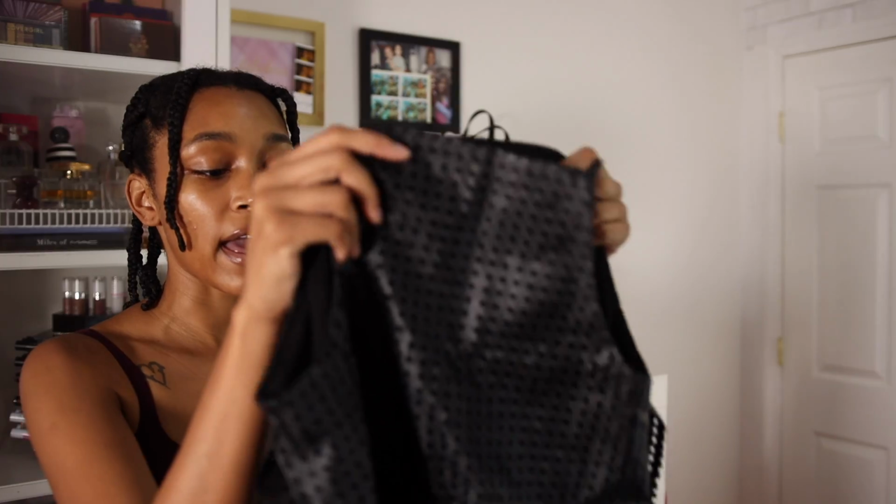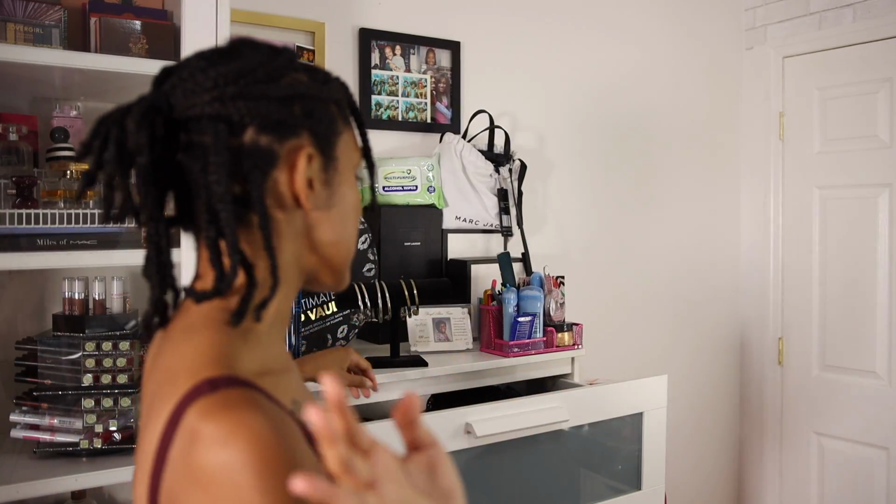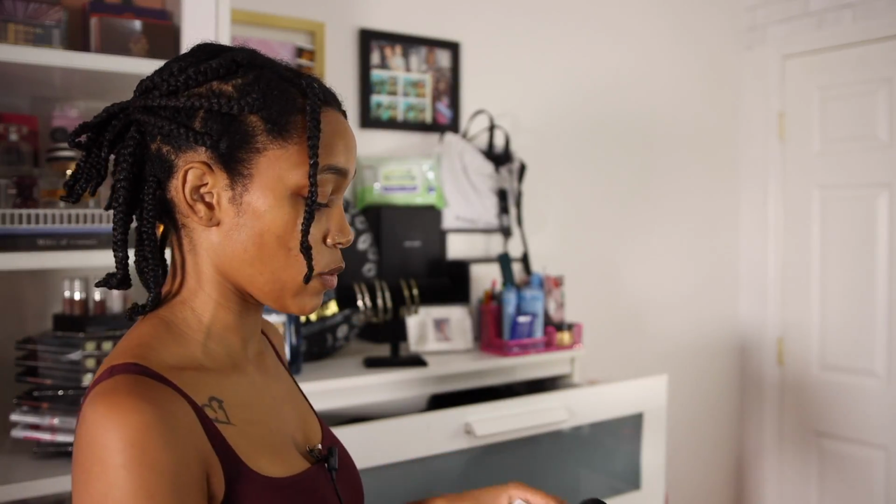This is one of my favorite black tops. I got this from BCBG. Absolutely love this. I'm going to keep this one because that's a go. That is such a cute top. It was my favorite shirt to wear at work.